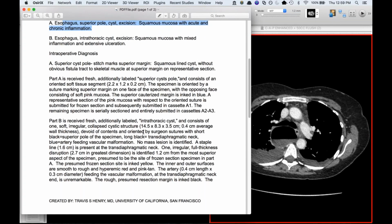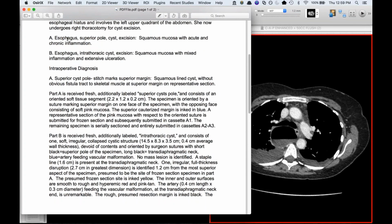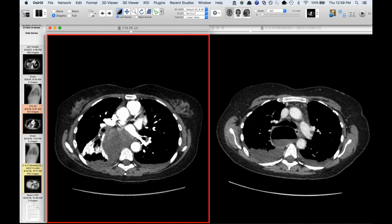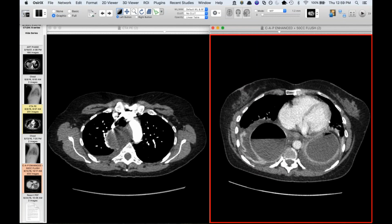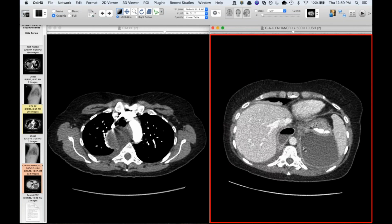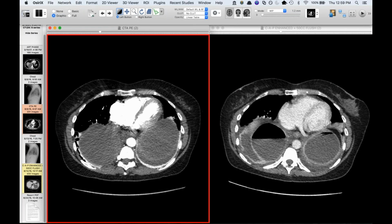Why isn't it just an esophageal duplication cyst that got infected and got a communication? Yeah, that's what I think. Yeah, I think that's what it is. They just never actually called it that. Oh, okay. But I was just curious why it would have gotten smaller and gained this big air fluid level without some sort of communication and decompression somewhere. I thought that was kind of curious.